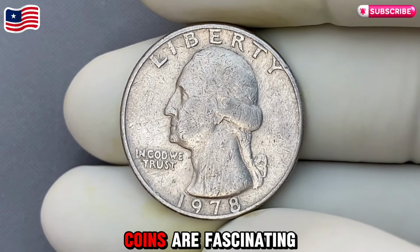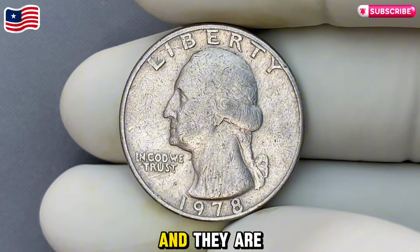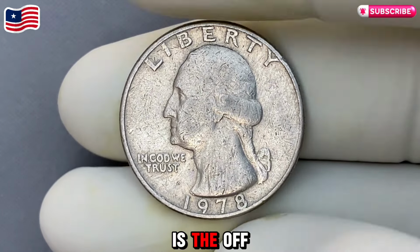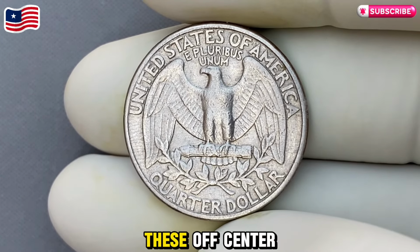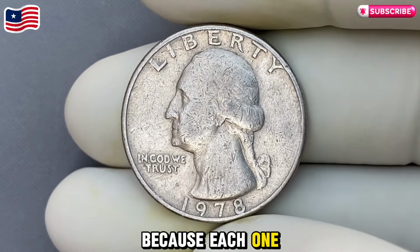These double die coins are fascinating because you can actually see the doubling effect with your eyes, and they are very limited, making them extremely valuable. Another error to watch out for is the off-center strike. Imagine a quarter where the design isn't perfectly centered, so part of the image or lettering is cut off. These off-center strikes are rare and very popular among collectors because each one is unique.